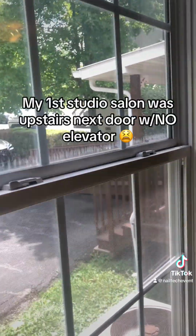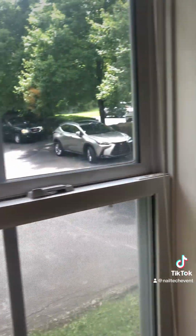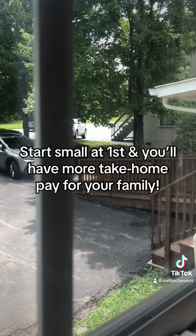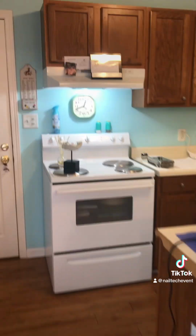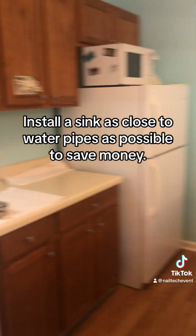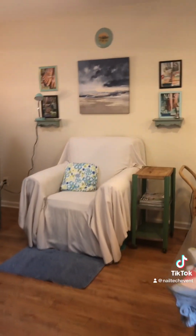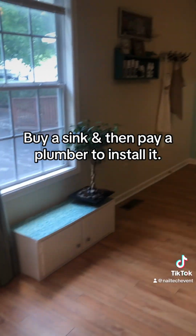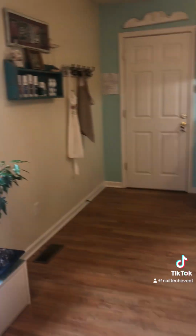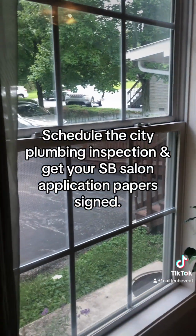Now, fortunately for me, that sink right there with the kitchen, it's open to my nail area. I didn't have to put in a sink, but when I started out, I don't know if you can see, that building next door, that's where my first salon suite was. It was probably maybe a 9 by 10 office room that actually had no sink. So what I did was I picked the open unit that was closest to a water source, the bathroom. So I bought a sink for less than 200 bucks at Home Depot, then I had a plumber come and install it. That cost less than 200 bucks at that time, because I didn't have to put in miles long of plumbing. You see what I'm saying? Get as close to a water source as you can, and it's going to be more affordable.